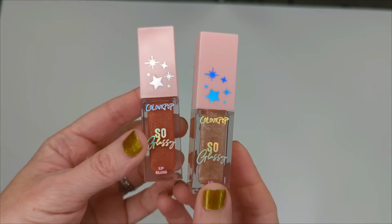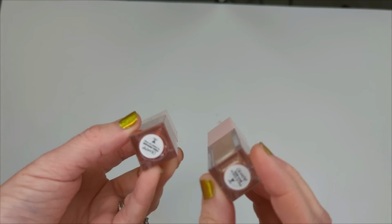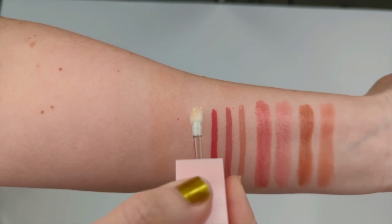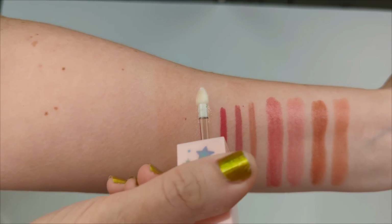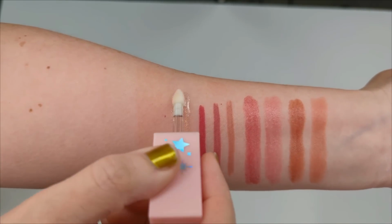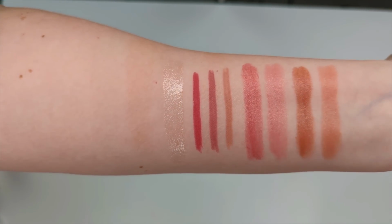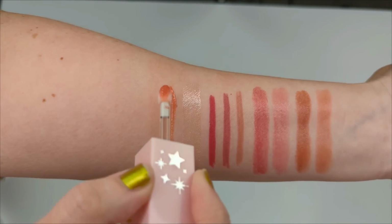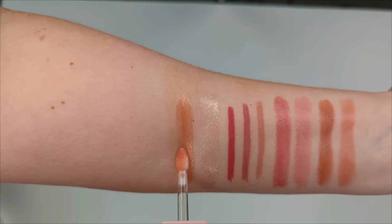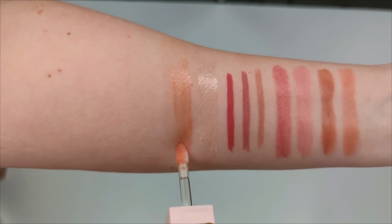Then we also have two shades of the So Glassy lip gloss. We have Fame Game and Kinda Obsessed. So this is Fame Game. And these do really have a glassy, wet look on your lips. They're really pretty. They also don't have a discernible scent, which I like. And they just have a nice cushiony feel. And here's Kinda Obsessed. So the first one didn't really have much color to it at all. It's like a clear topper, but this one is kind of a peachy nude.